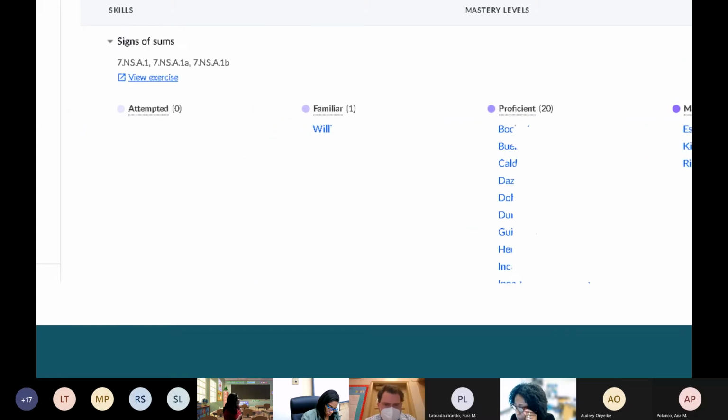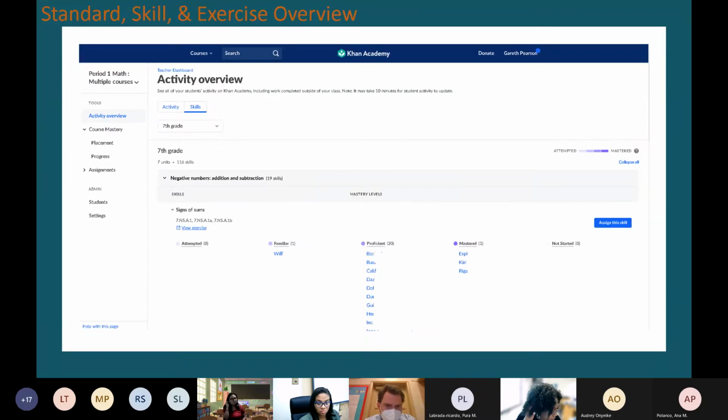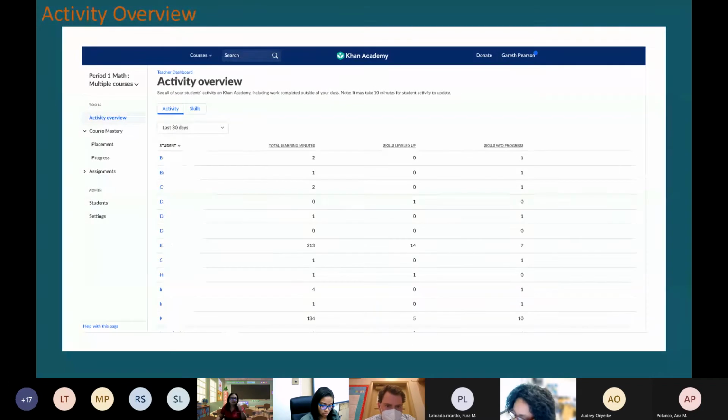Now, in the middle, we have familiar, proficient, mastered. So familiar is I tried it, I need to do it again. I got like a 50 or 70%. Proficient is when a student reaches 80%. So you'll excuse me here. I'm going to try going back to a previous slide. So no, not that slide. Sorry, guys.